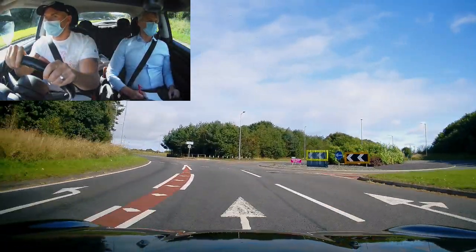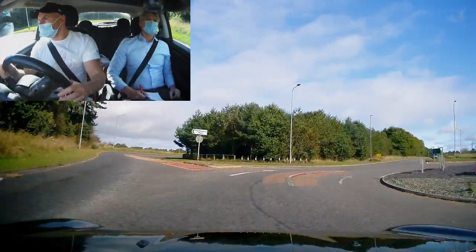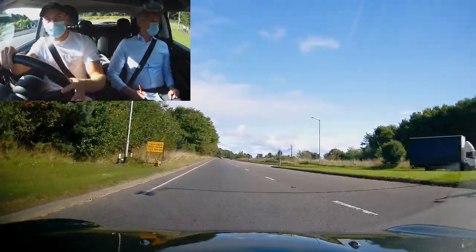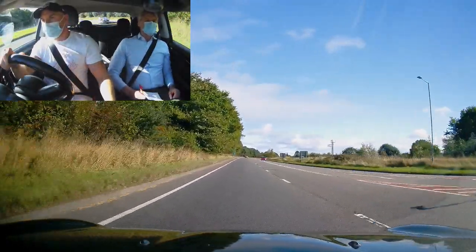I really like how Garry looks early and just leaves it in, puts it in third gear and goes straight on the roundabout. You can see he's going straight ahead. It's clear. He just leaves it in third and goes round the roundabout. Well done, Garry.